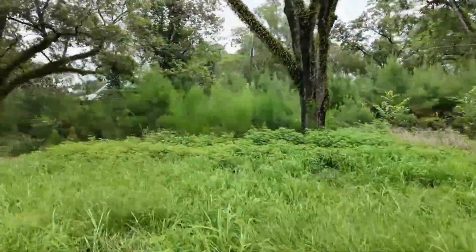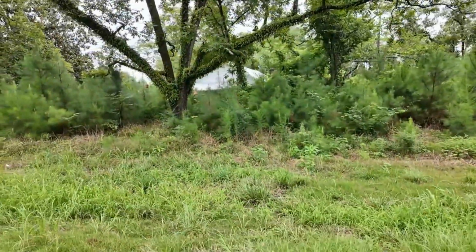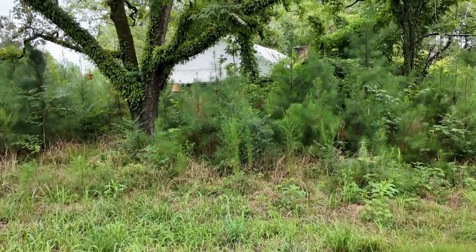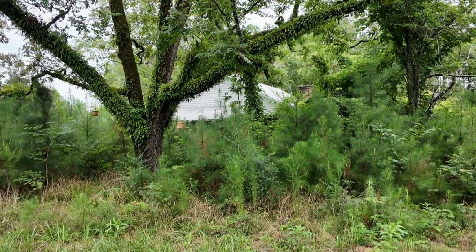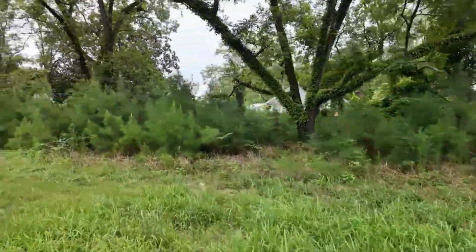I know I didn't even see this one until right now, and I guess it'll show up a little bit. Look at them birdhouses hanging off that tree right there. Let me see, I'll try to zoom a little bit. You see the roof, but that's about it. Okay, now this one down here, you can actually see pretty good.